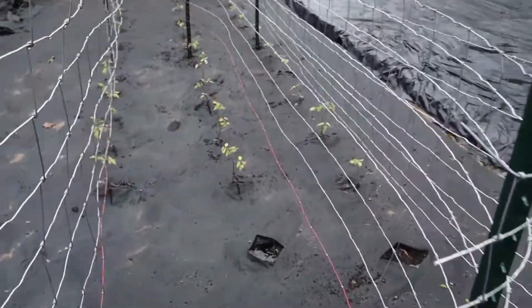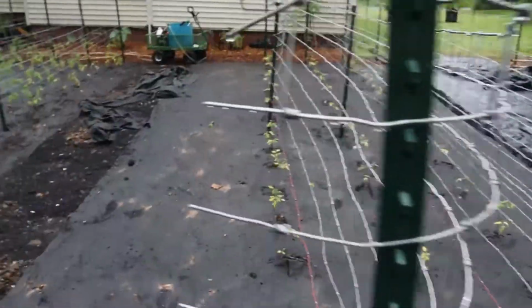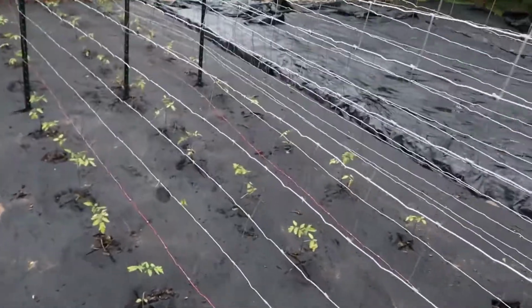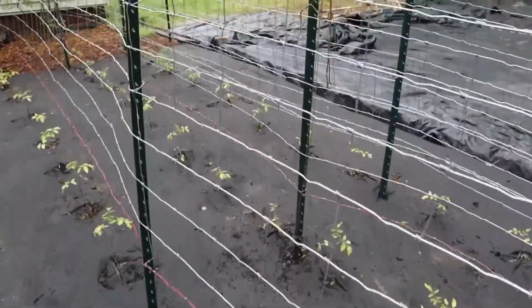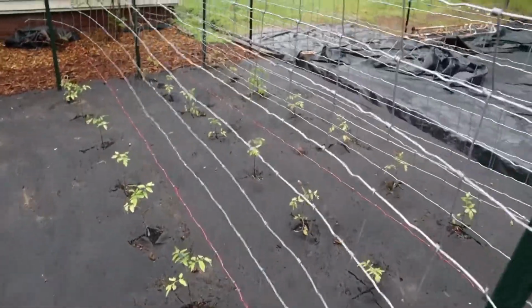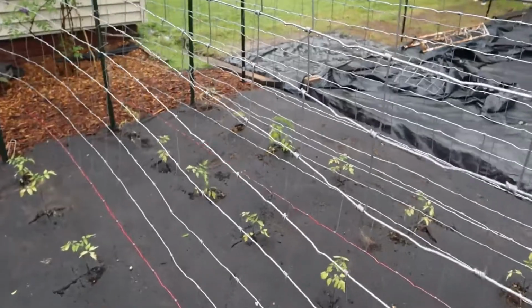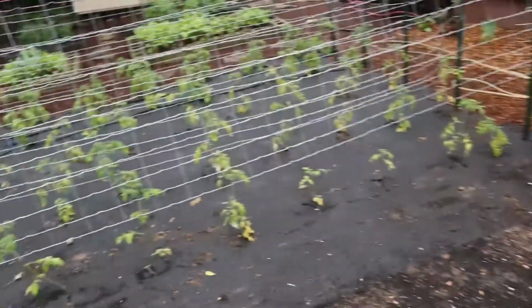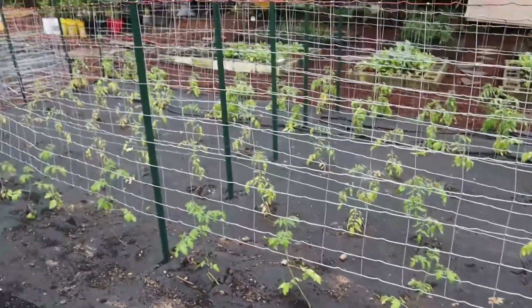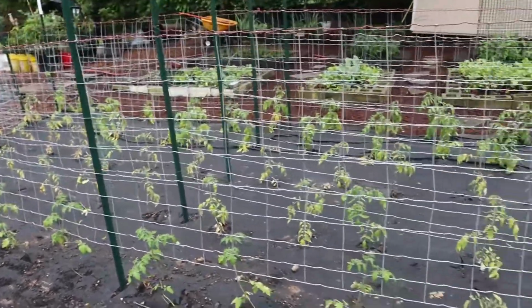These over here are my Rutgers tomatoes. Every one of them still standing up. As long as they're standing up, there's a chance. So we still gotta get the fencing tight. The ground's so wet, the poles are just gonna wiggle inside the dirt there. Over here are the pink oxhearts. As you can see, they're still standing up. So as long as they're standing up, there's hope.